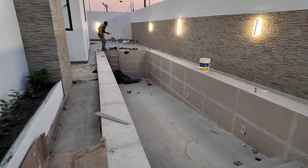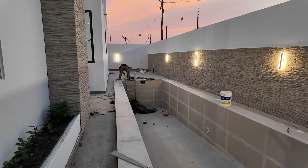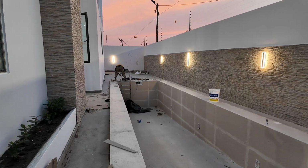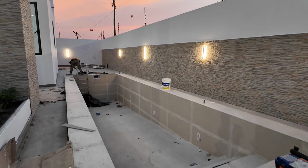You still have the tiler here working, doing the mitering. He's actually going to come and change my ones for me at my property because it wasn't done exactly to my specifications, so he'll be coming to rectify that for me at my property.